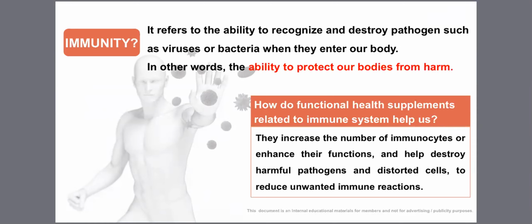So that's why we try to boost your immune system to the optimum level. In this way, whatever is inside is not going to be mutated, or will be suppressed by the NK cell. I'm going to explain about the NK cell later. And the outside bacteria or virus cannot enter into your body because of the immune system. So how does a health supplement relate to the immune system and help us? They increase the number of immunocytes, which enhance the function and help destroy the harmful pathogens and the mutated cells, and reduce unwanted immune reactions.